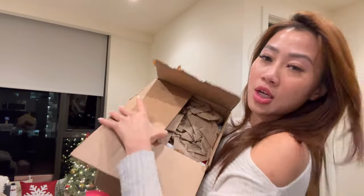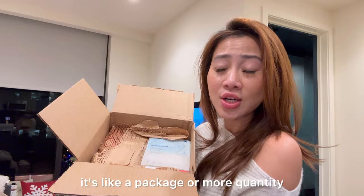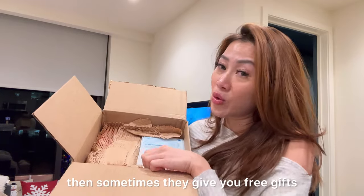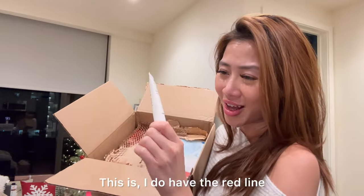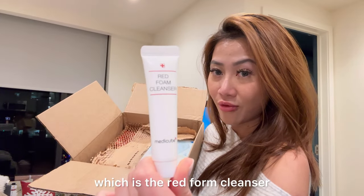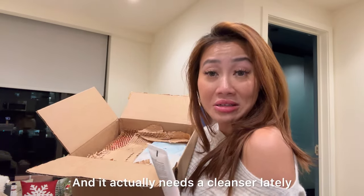All right, so sometimes if you purchase a package or more quantity, they give you free gifts. I think they gave me a red foam cleanser here. I do have the red line, but I never purchased this cleanser from them. They gave me this free product, which is the red foam cleanser. It's really tiny, but it's travel size, and I can bring it anywhere with me, and I actually needed a cleanser lately.